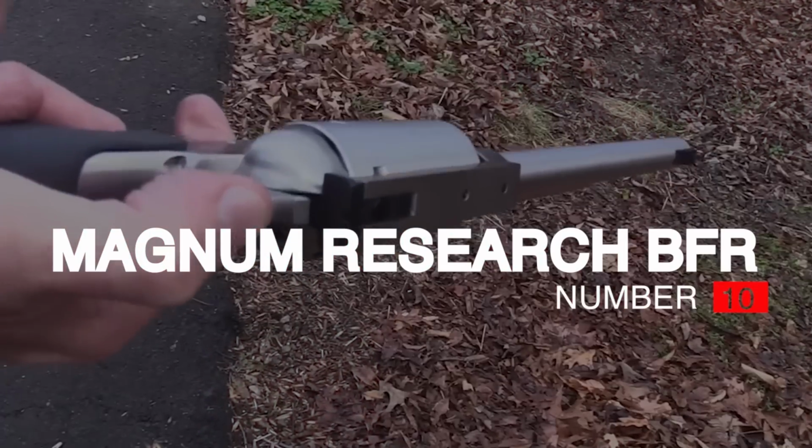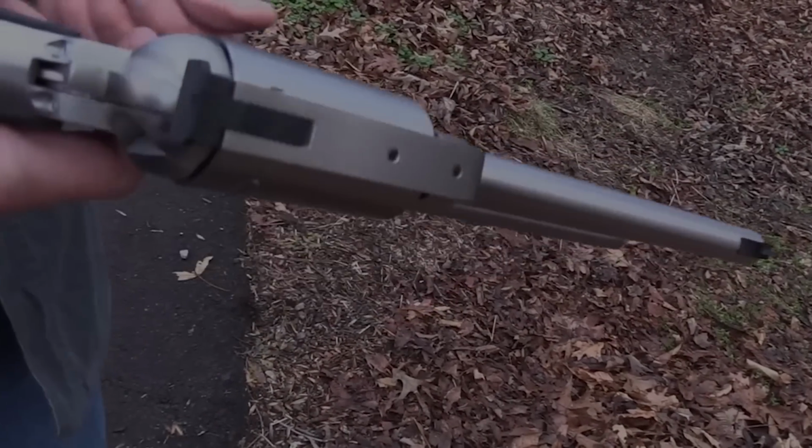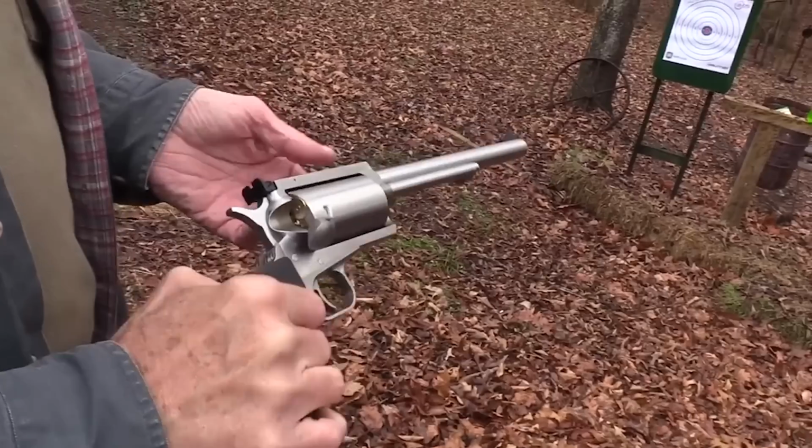Number 10. Magnum Research BFR, $1,150. The Magnum Research BFR, or Big Frame Revolver, is a remarkable and powerful firearm known for its solid construction and versatility.